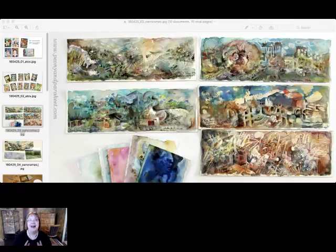And that doesn't mean you have to use travel photos. You can just connect with your inner world and express your inner landscape and inner seascape, inner cityscapes, and use that. So that's something to look forward to.